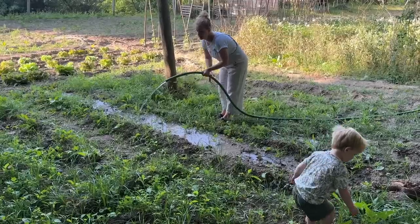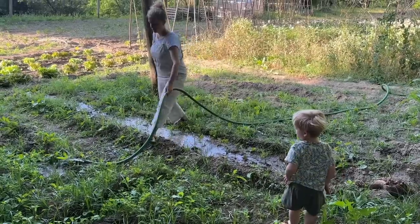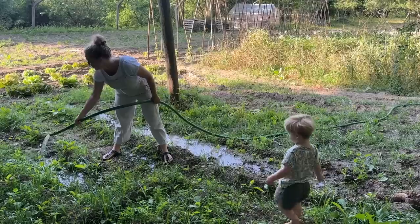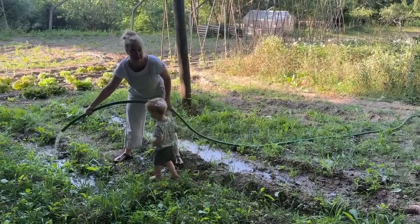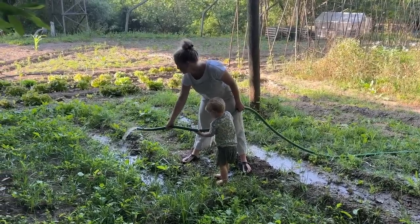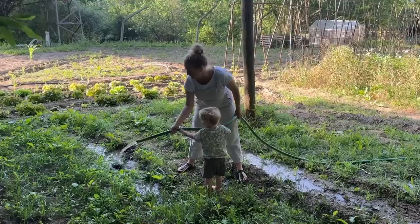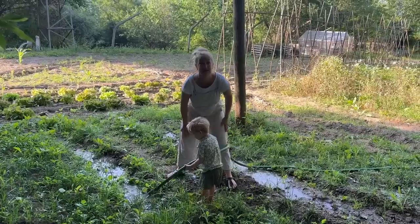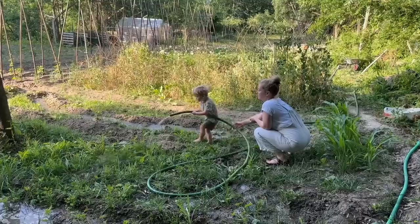So this little patch up here is our biggest challenge for a couple of different reasons. The first one being that we're trying to grow watermelons. Both of the boys are obsessed with watermelons. Crusoe, if we're going to the supermarket and he sees it, well, we're not leaving without it. And they're jolly expensive. So we're trying to grow watermelons so that we can service their watermelon needs without having to remortgage anything.